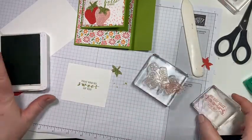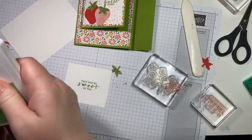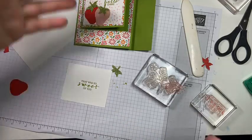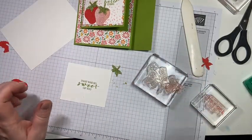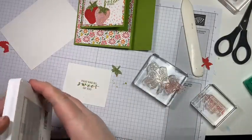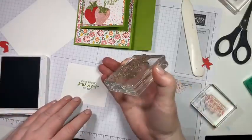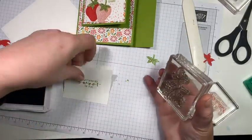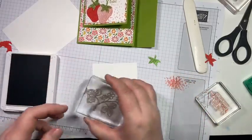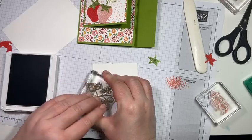Okay. And then I didn't want to really use black because it would just be too kind of in your face. So I decided to use a smoky slate to do the outline of the blossom. Okay, so we're just going to ink that up. I'm going to move it because it's sitting in a pile of glue because you know me and glue. I get it everywhere but on the paper.